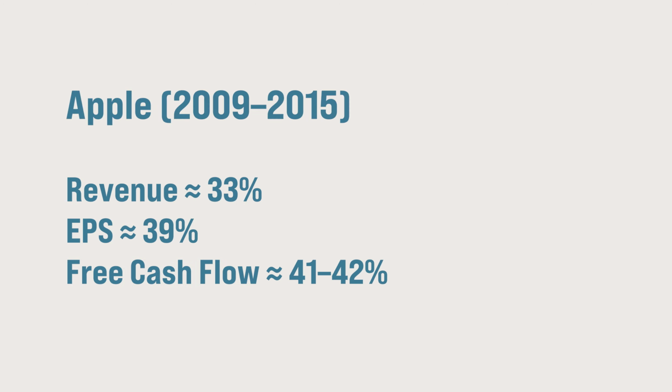A good example is Apple during the iPhone expansion. These are the growth rates for Apple from 2009 to 2015. So it is possible to see growth rates above 26%, but in Apple's case, this was one of the strongest growth periods for a mega cap company ever.